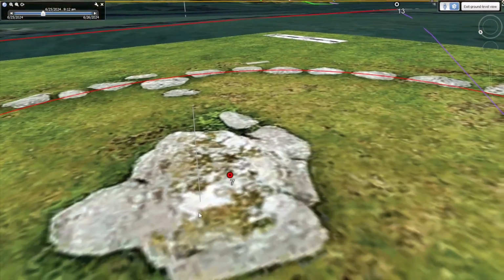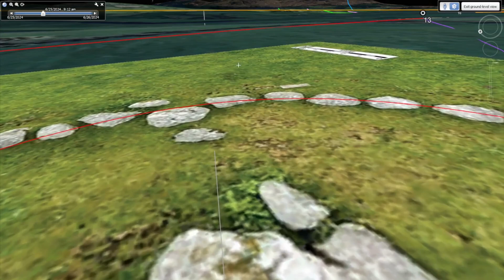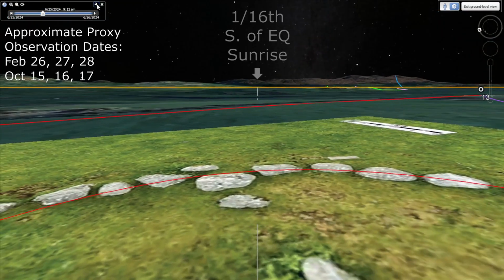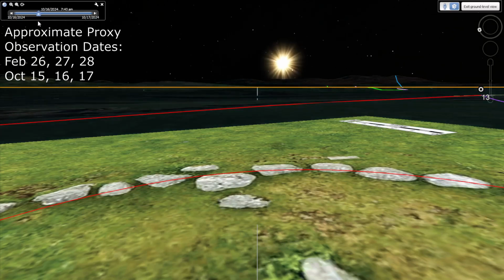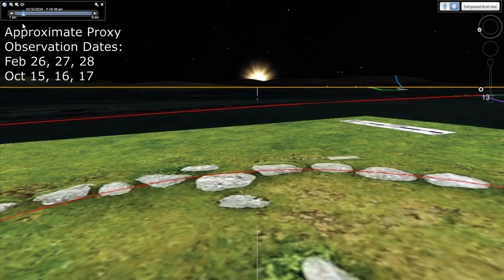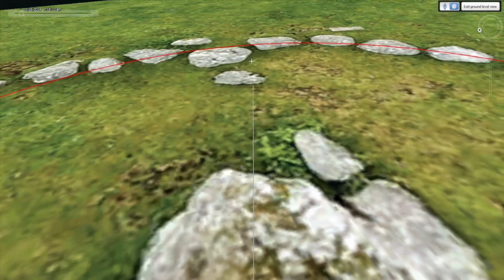So to give you an idea of what that might look like, there are various proxy dates that can be used. I'll take something around October 16th. And there's another corresponding one when the sun is moving northward as well. And you can see there that that's along that line.